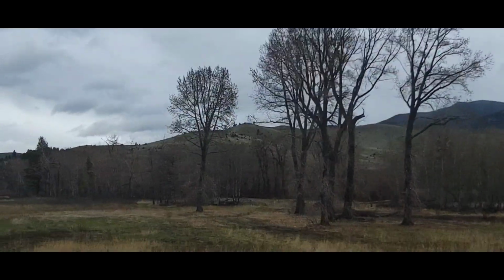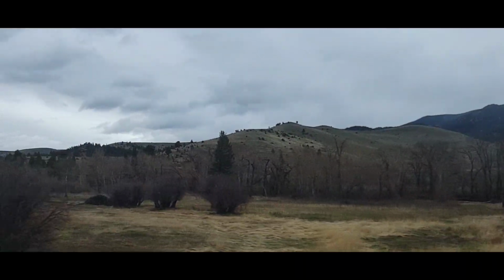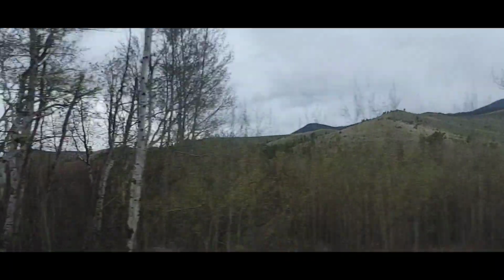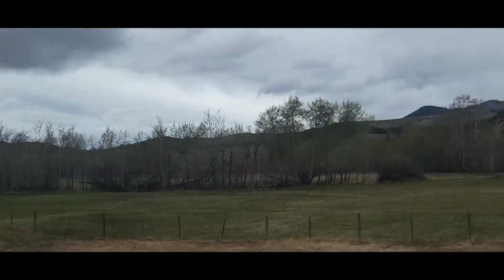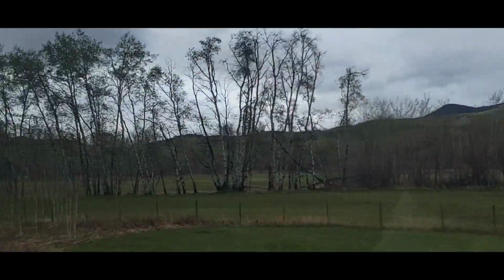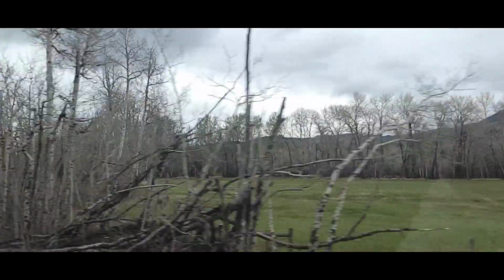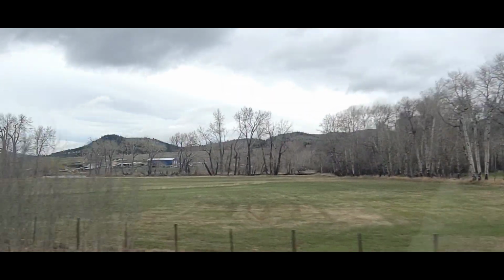So yeah, if you are traveling this time of year through Montana, you do want to check for road closures due to flooding, because you never really know. Hate to get somewhere and then have to turn around and go back. So you can just dial 511 and get the road reports. Look at the green grass. So pretty. As all we've seen is white for so long.